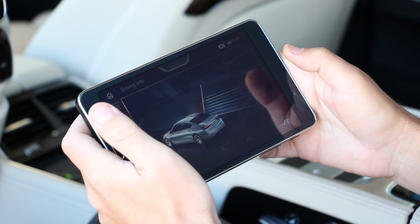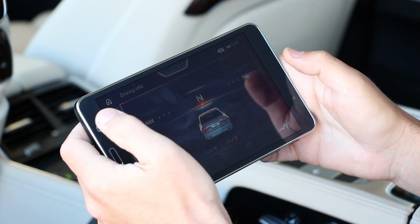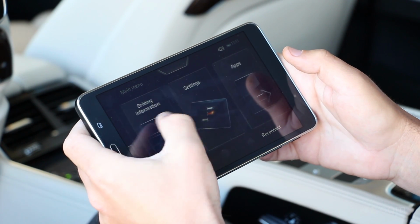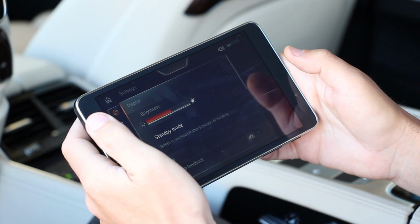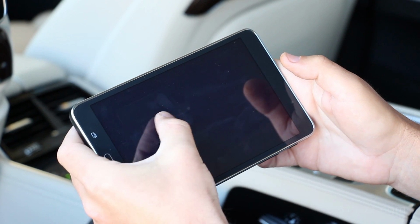And for rear seat passengers, there's almost no point to being a front seat passenger in this car anymore. Obviously, driving it is fun, but I think being a rear seat passenger is equally fun as well, because look what you get to play with. You can get a massage while you drive.